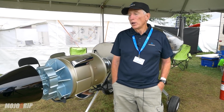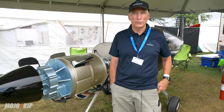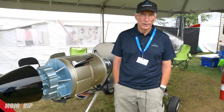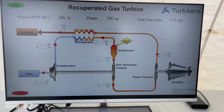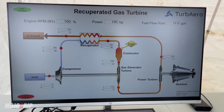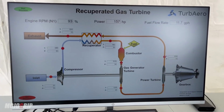For example, there's a component in here that we call the magic sauce, and that is recuperator technology that's going to make this fuel efficient to the point that it's going to be close to a piston-powered engine of equivalent power. Not exactly the same.